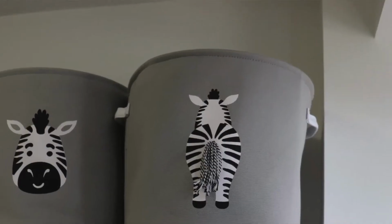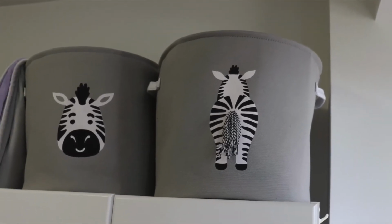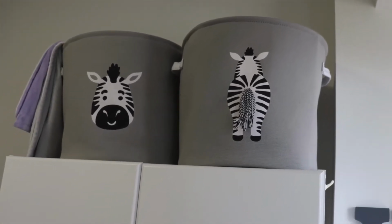It's a good idea to use vertical space when you're in a small space. So I've put these bins on top of this cabinet. One of them is for items that need to be donated, and the other holds the clothing that Kian has grown out of and will be handed down to Josh.